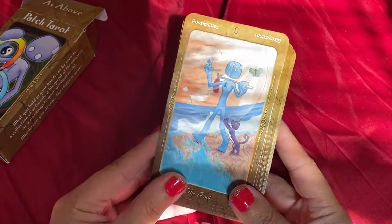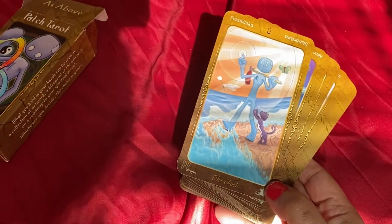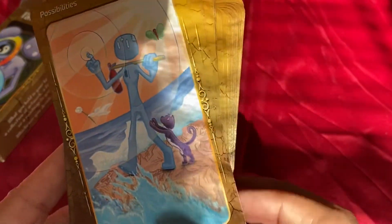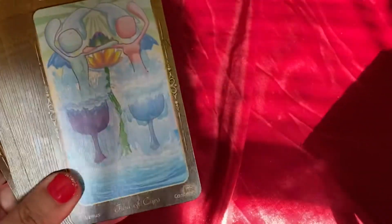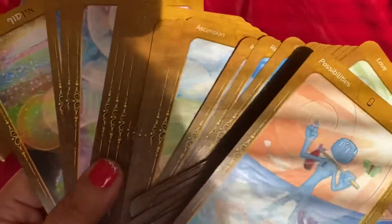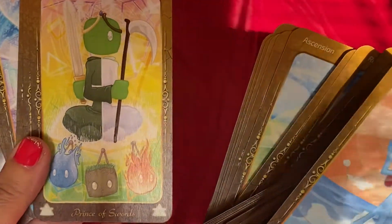But I love this deck. I like the book more, but it has so much information, as you see. This is the first copy of this deck. They changed a few cards, I think. But I love this book and this deck. I don't have the book close. It's just me showing you what I like, but the book is like 600 pages.